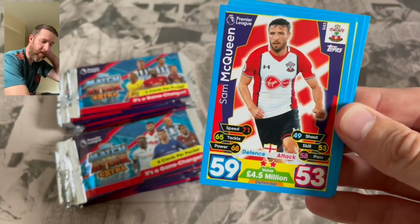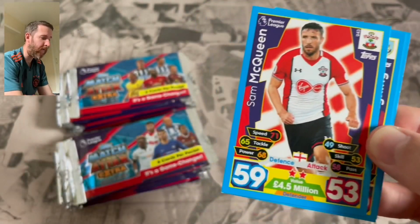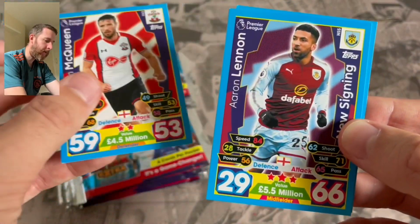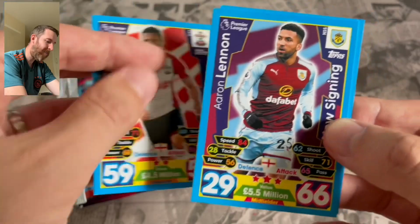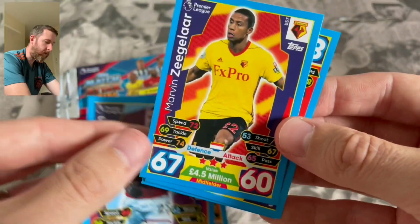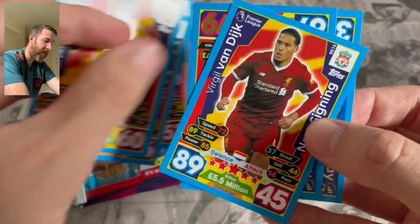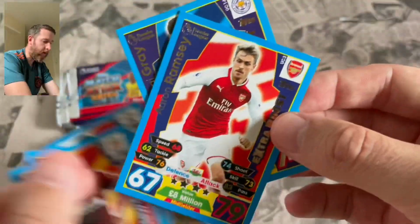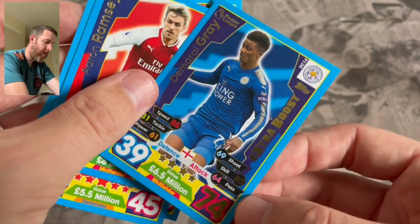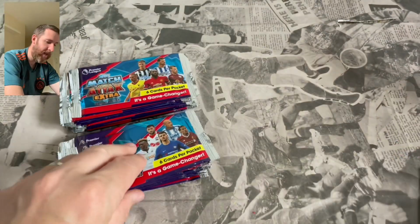So first thoughts, these look pretty nice actually. I like the border around them. We're going back four seasons really, so it seems like a long time ago. Sam McQueen, Aaron Lennon, obviously when he was playing at Burnley. Who else have we got? Ziggler of Watford. Some of these players are probably not even in the Premier League anymore. Van Dijk obviously still is. We've got Aaron Ramsey of Arsenal, now at Juventus, and Demarai Gray of Leicester, now of Everton, just signed from Bayer Leverkusen.